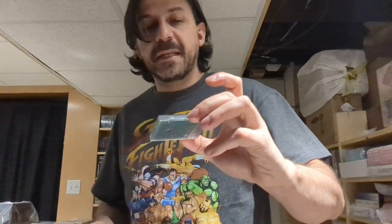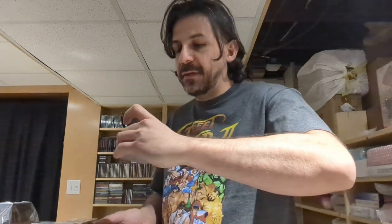I have a couple of X-Men games for the Game Boy Color. This is one, and the other one, X-Men: Wolverine's Rage. We have The Little Mermaid for the Game Boy Color. And we have a game which I didn't have, Tesseract. It's a puzzle game for the OG Game Boy.